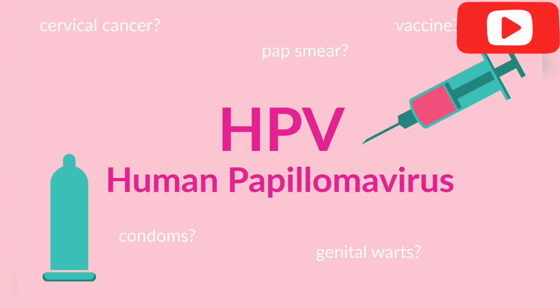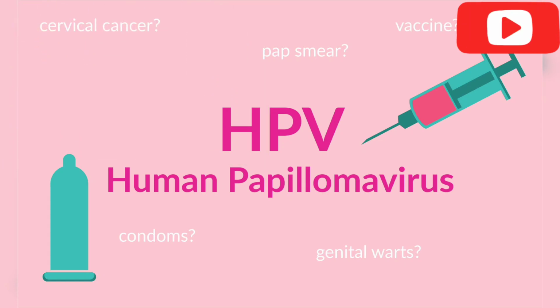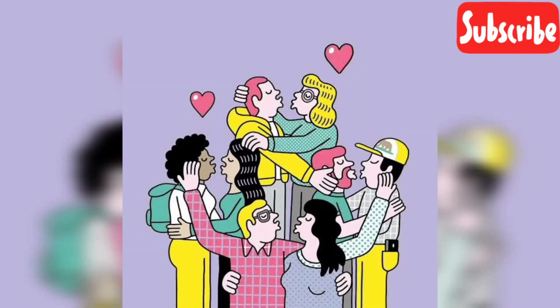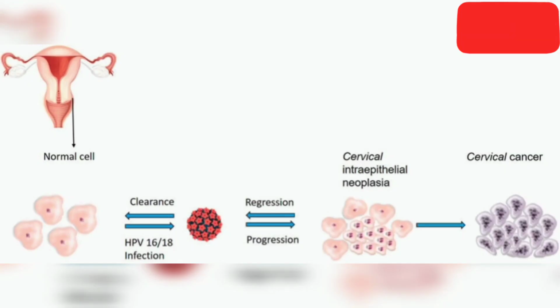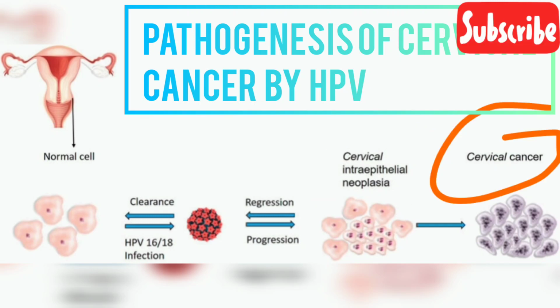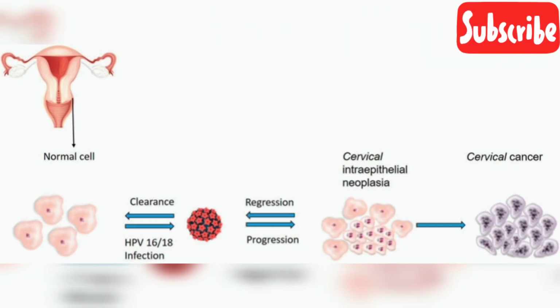Number 1 is human papillomavirus, the most important cause and leads to 90% of cases of cervical cancer. HPV types 16 and 18 are the cause of 75% of cervical cancer cases globally. Women who have sex with men who have many other sexual partners, or women who have many sexual partners, have a greater risk. HPV infection causes cells to change. If not treated, these cells can become cancer cells. Once high-risk HPV infects cells, it interferes with how these cells communicate with one another, causing infected cells to multiply in an uncontrolled manner.